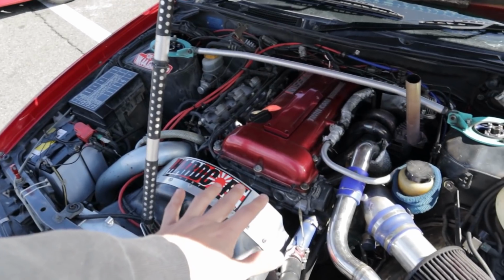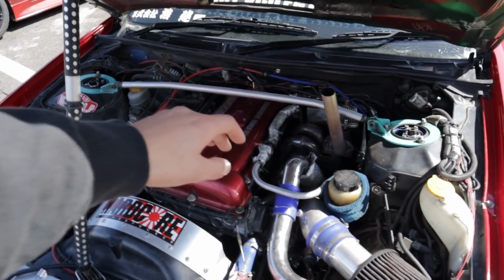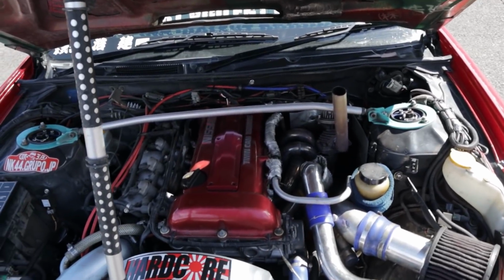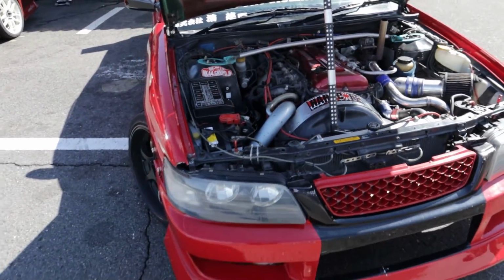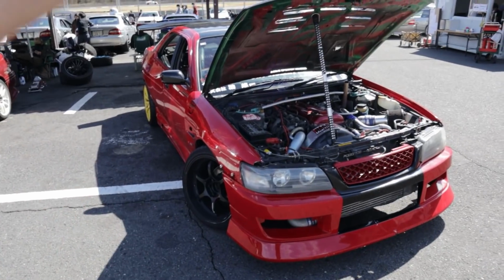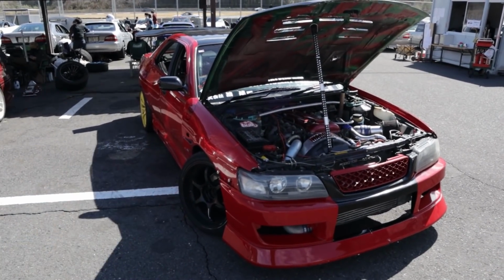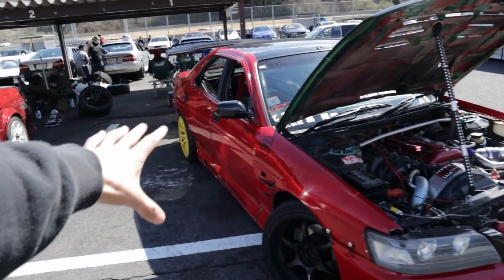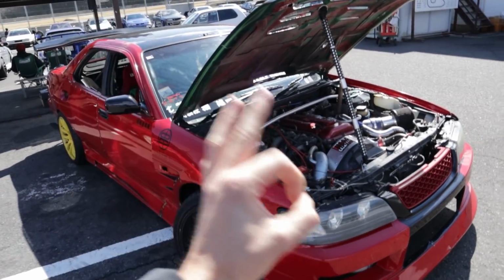So we've got an SR20 swap in this. We've got external wastegate through the hood. This is stuff that you just don't really see that much here in Japan. Really, really cool. Now, the benefit to having an SR swap in a big chassis like this is weight distribution. You're gonna get yourself a very well-balanced car. It's gonna handle and feel amazing.